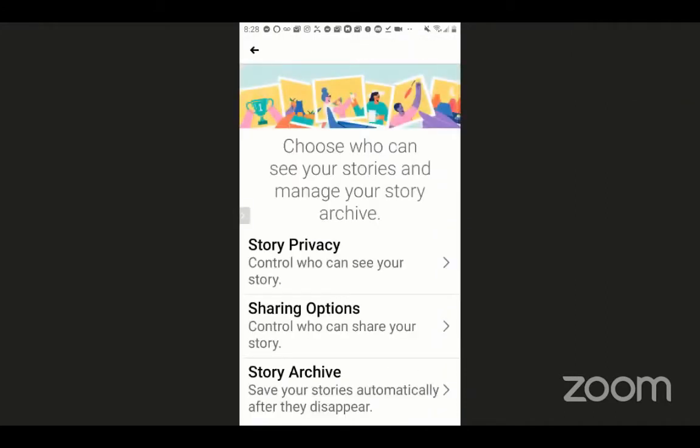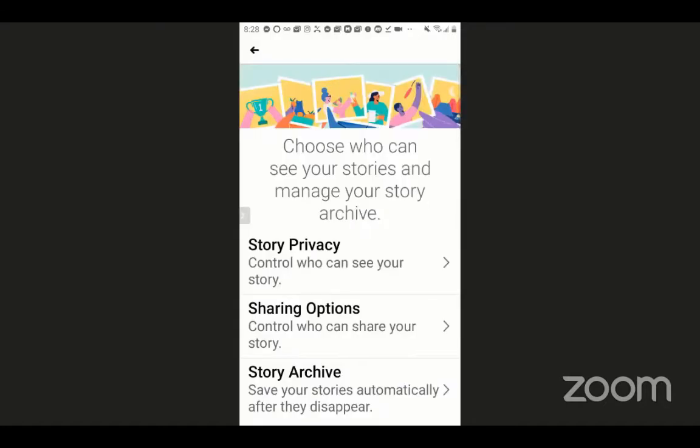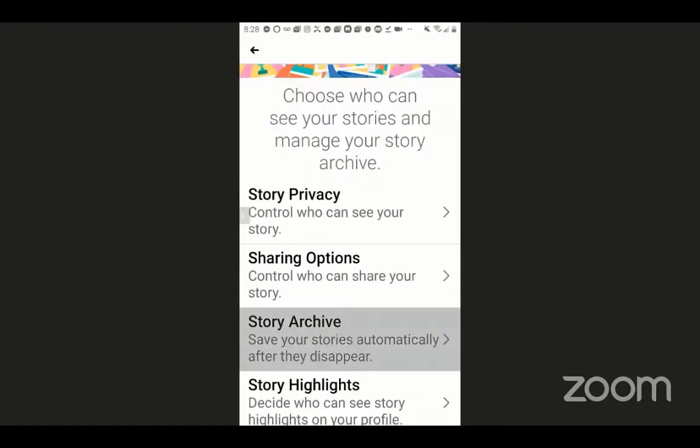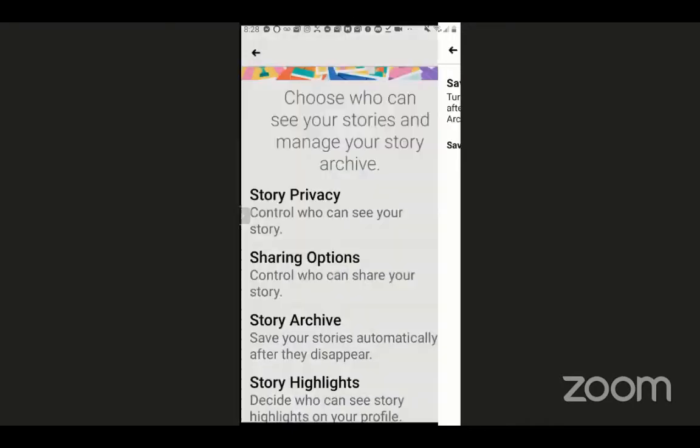The first thing I want you to do is tap on story privacy and make sure it's public, because by default, it's set to friends. I'm going to go back. Make sure that's done. That's in the booklet, by the way, just FYI. Then tap on story archive. Make sure that that's lit up so that you can see previous stories, which is what I'm going to do next.